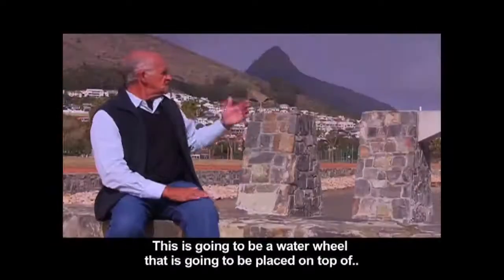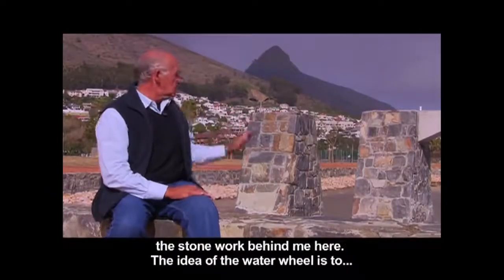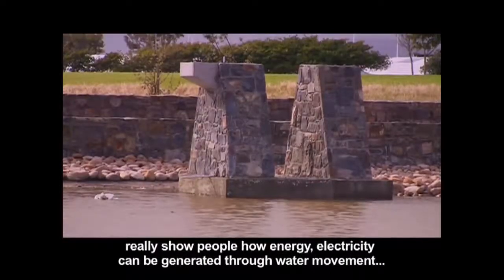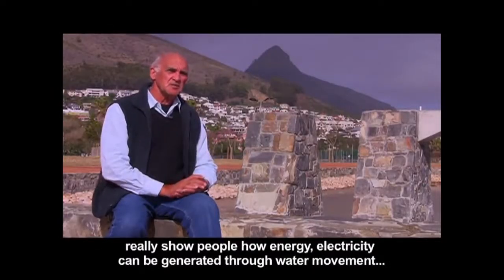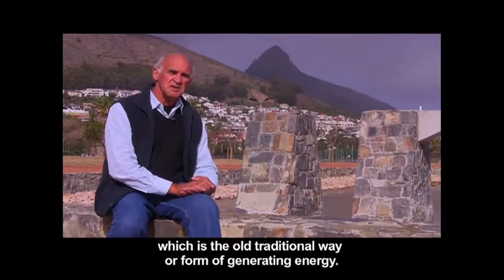This is going to be a water wheel that's going to be placed on top of the stonework behind me here. The idea of the water wheel is to really show people how energy, electricity, can be generated through water movement, which is the old traditional way or form of generating energy.